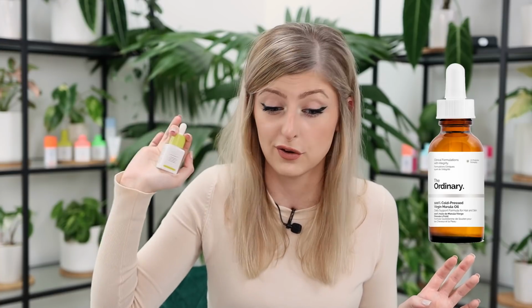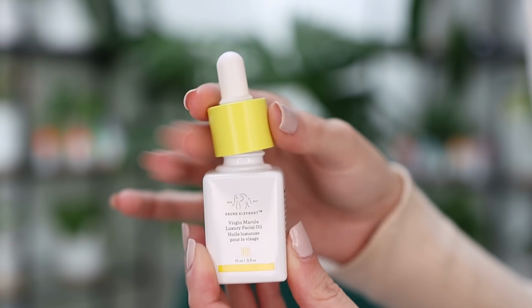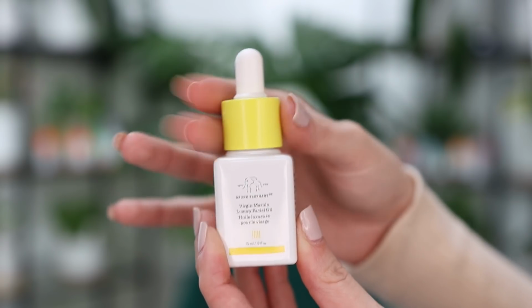It's a real shame because the Ordinary is, I don't know how much it is to hand now. I'll tell you on the screen. It's probably about £5 though. It's not expensive, whereas this one for a small bottle is basically £35. But I use it, it doesn't break me out. I love using this whenever my skin is suffering.